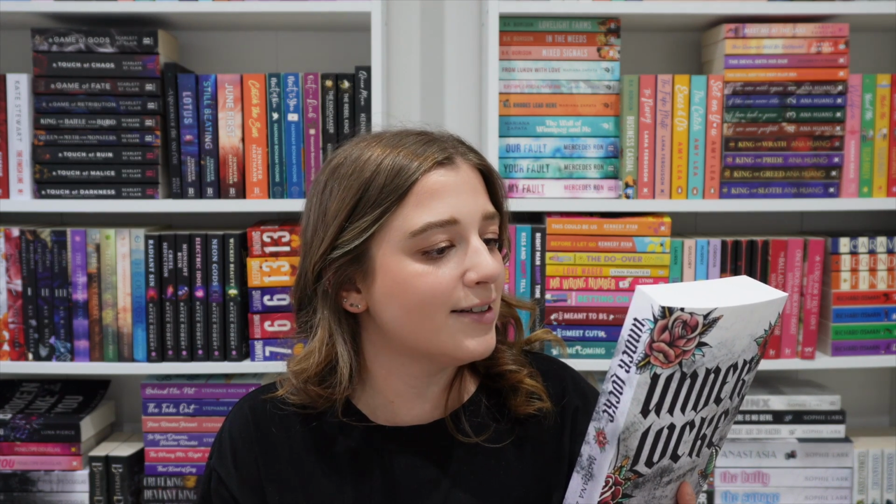So on the back, this one says, after moving to Austin following 6 months of unemployment back home, Iris Taylor knows that she should be glad to have landed the job so quickly, even if the business is owned by a member of the same motorcycle club her estranged father used to belong to. This is a motorcycle romance. I have never read a motorcycle romance.